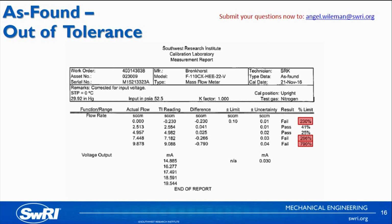For each of the projects, we would determine whether the out-of-tolerance results were severe enough to affect any pass or fail results or any other results that were reported to a customer. This calibration result shows that the flow meter was out of its allowable limit. The allowable limit is 0.1 cubic centimeters per minute. It was out of that limit at 3 of the points at which it was calibrated. This would be recorded in our quality system as a nonconformance.